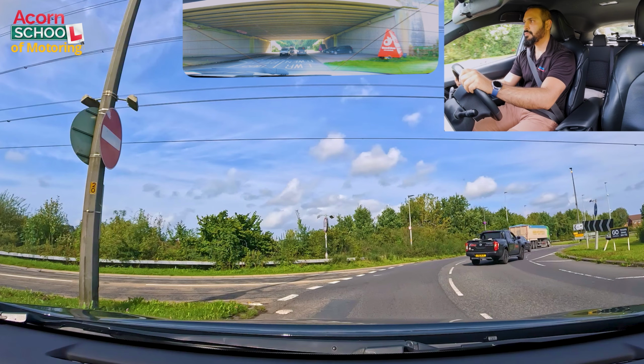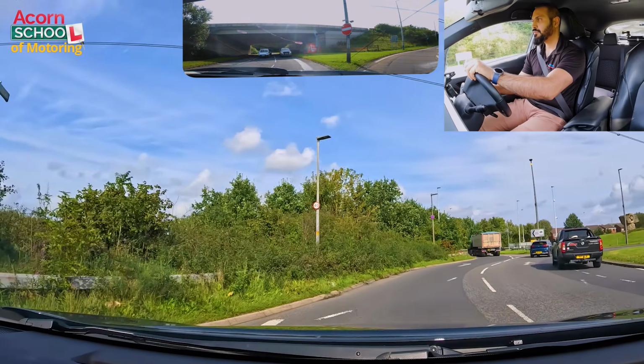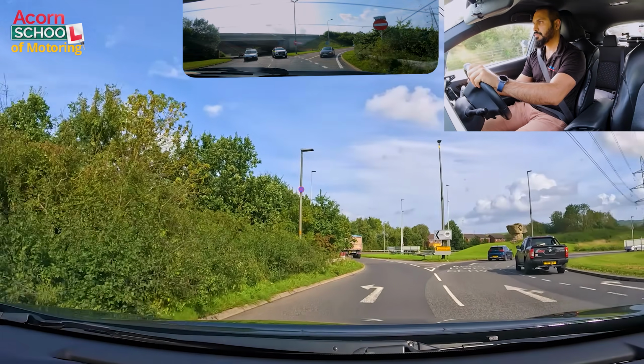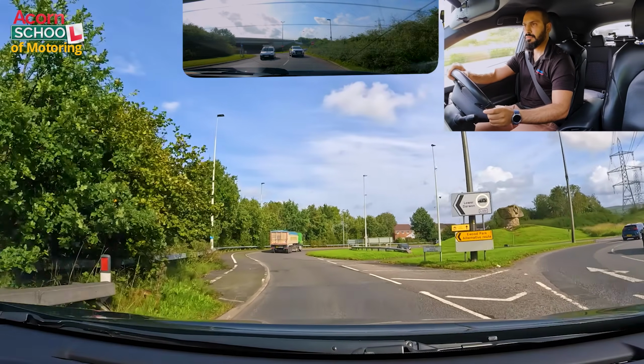So carry on going, but bear in mind, this roundabout is 40 miles per hour. There is a sign there. I showed you the sign before. There is a sign on the bend as well. You just need to do around 20, 21, 25, whatever you can do better, as long as you remain in control. You don't need to speed over there. If you can speed and you remain in control, it's fine as well. But it's a control and observation exam after all.